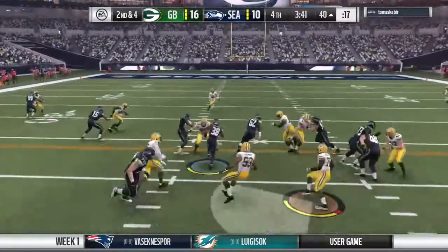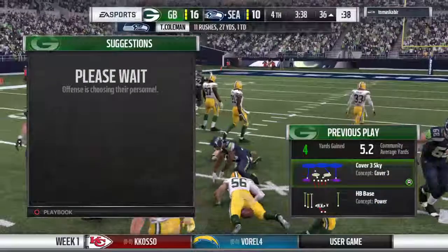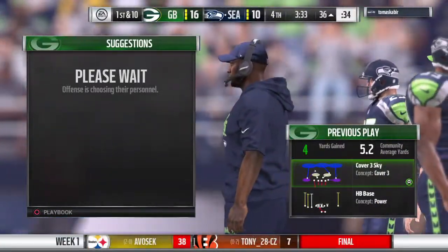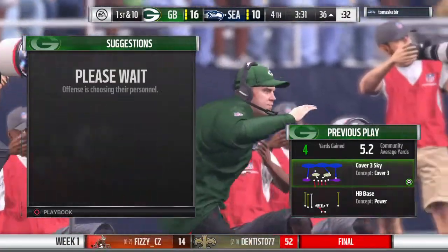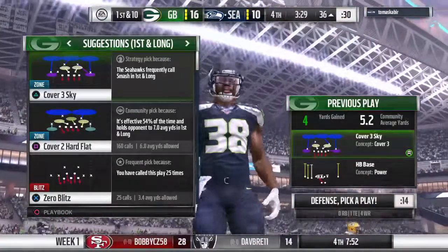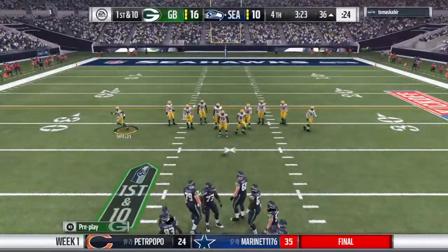They'll run it now out of the gun. And here he'll be brought down a little shy of the 35 at the 36. A gain of 4 that time as the drive continues. So many teams want to throw the ball in this situation nowadays, but I love watching a team that has enough confidence to go ahead and run the football in that situation. That's almost a tendency breaker.